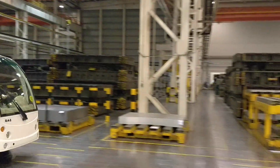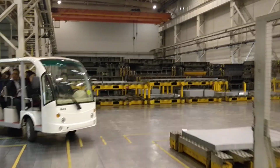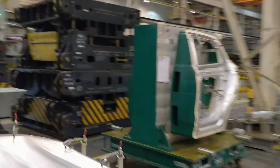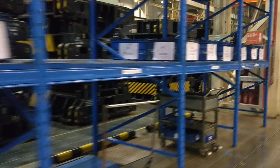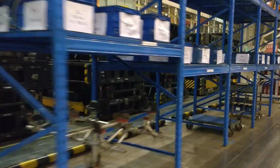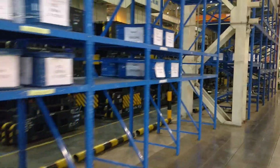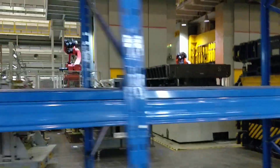And those are the dies they use. I mean, I can't hear what the lady up front is saying, but this is my first dance at the car factory. There's the door panel over there. I guess when you make close to 7 million cars a year, you really don't have a big deal about people making videos. See robots over there acting.